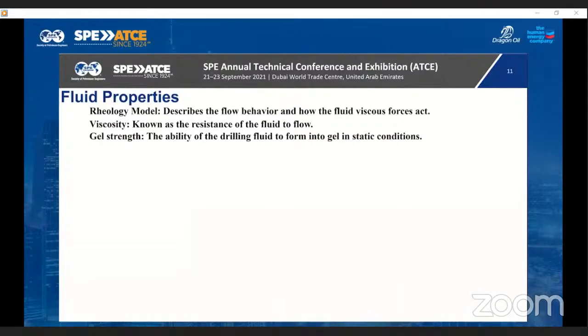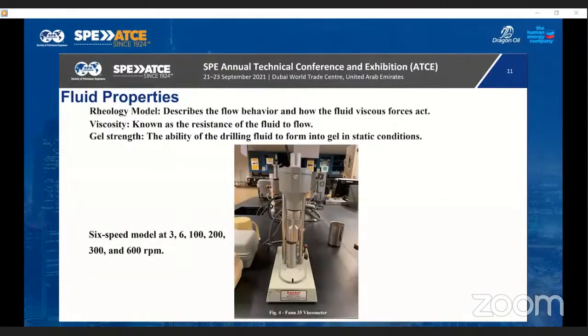These properties of a drilling fluid were found by using a Fann 35 viscometer, as shown in the figure. The viscometer is a six-speed model measuring at 3, 6, 100, 200, 300, and 600 revolutions per minute, meaning that it measures dial readings at these various rotor speeds. The data that was taken from the viscometer is theta, which is the dial reading, and omega, the rotor speed.